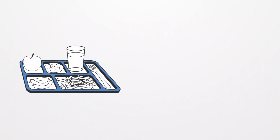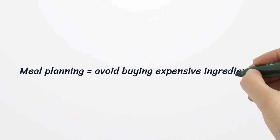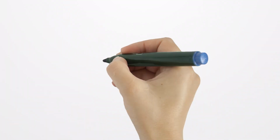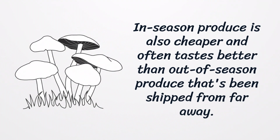Last but not least, tip number 5, plan meals around sales or in-season produce. When you plan your meals ahead of time, you can take advantage of sales and avoid buying expensive ingredients. In-season produce is also cheaper and often tastes better than out-of-season produce that's been shipped from far away.